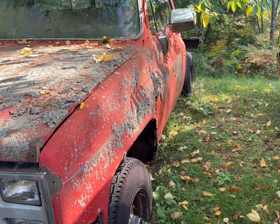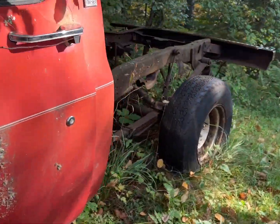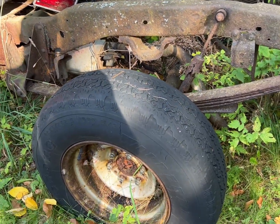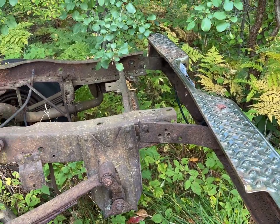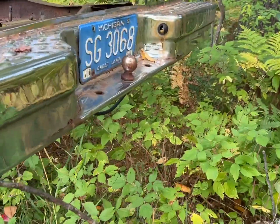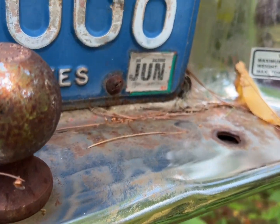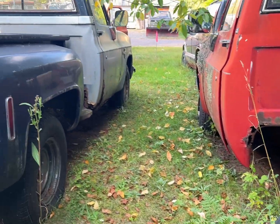Pretty interesting. Looks like it has no bed. Got some okay-ish doors. And it's been sitting here quite some time. Got that gas tank here. But diesel, six lug, pretty cool. Got an okay-ish bumper. And looks like it was last registered June of, I think that says 2009. So that one's been sitting here a while.